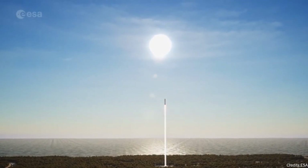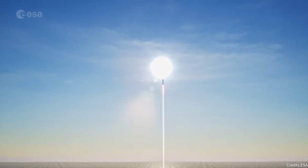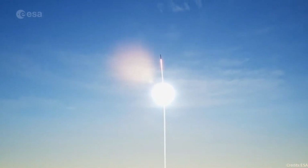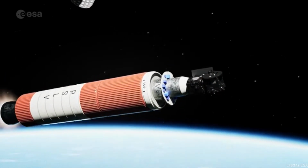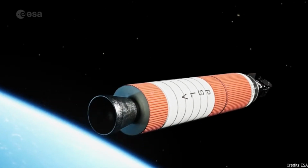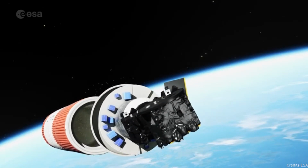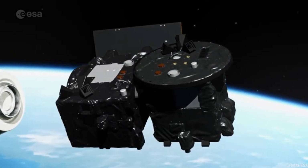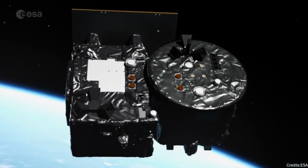Proba 3 requires a unique orbit, making the powerful PSLV XL launcher developed by the Indian Space Research Organisation, the perfect choice for launch. With Proba 3 as its sole passenger, the launch vehicle can perform a tailored orbit insertion, setting the mission on course. The 2 Proba 3 satellites will travel to space stacked together. Topmost is the Occulter Spacecraft with its 1.4-metre diameter occulting disk, which will observe the Sun in eclipse.